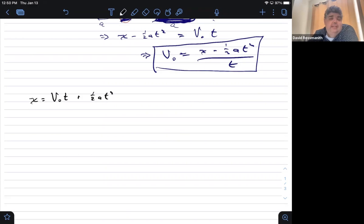X, that's the distance the rock is going to fall. A, that's the acceleration due to gravity pulling the rock down. V naught is how fast the rock was thrown from my hand initially. And of course, t is the variable I'm looking for, which is the time of flight. How long does it take to hit the ground?